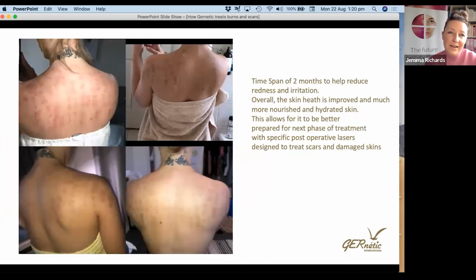So from the top left-hand photo there, when we first met her, to a 2-month mark, the bottom right-hand photo, you can see there, the skin had much improved. She was talking about it feeling a lot healthier, a lot more hydrated. It wasn't itchy. The lumpiness had really settled down. The pigmentation color was reduced.